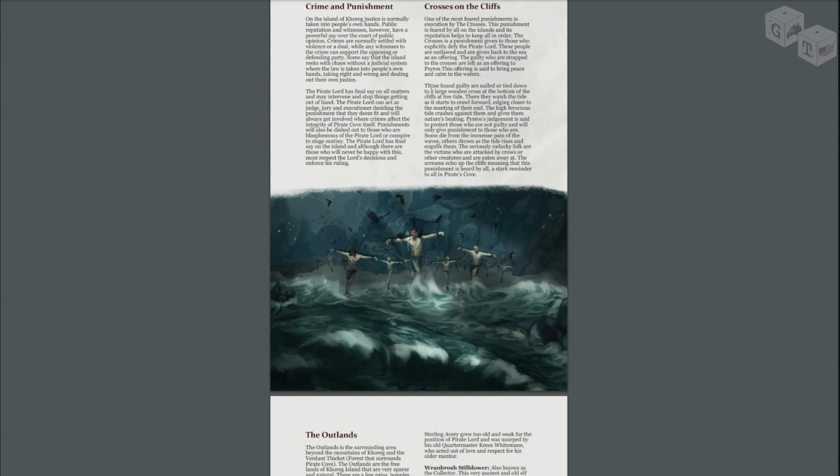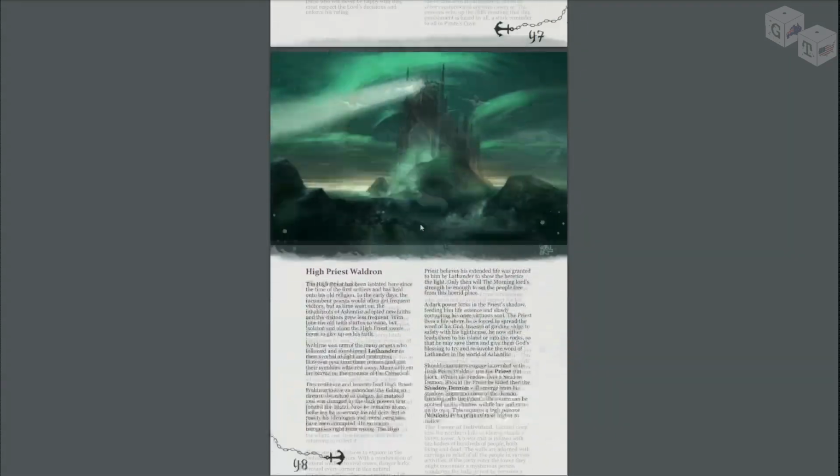Crosses off the cliffs. One of the most feared punishments is execution by the crosses. The punishment is feared by all on the island, and its reputation helps keep them all in order. The crosses is a punishment given to those who explicitly defy the pirate lord. These people are outlawed and are given back to the sea as an offering. This offering is said to bring peace and calm the waters.